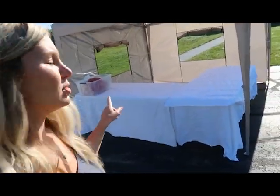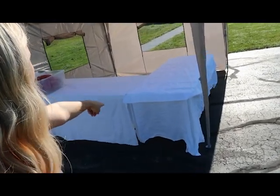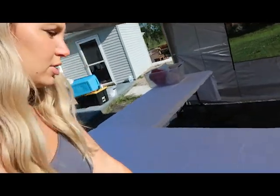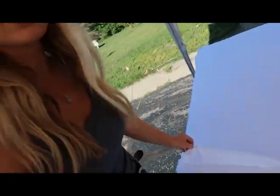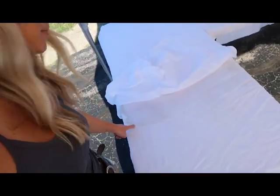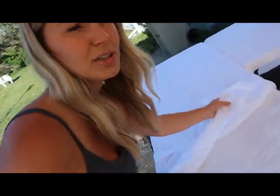I decided to do two tables. I have one right here and then one straight down there. Tablecloths, I just threw on there. Note to self, note to anyone who uses them, I use sheets for my tablecloths from Walmart. You guys probably know that. This one has some unidentified stain on it, so it needs to be washed.